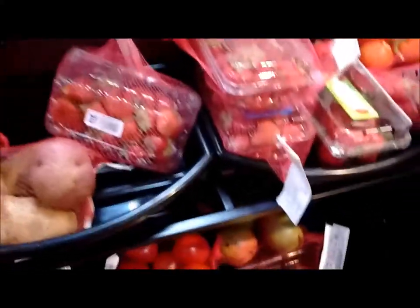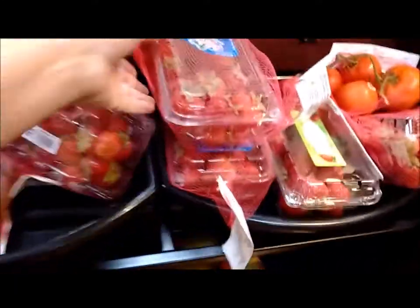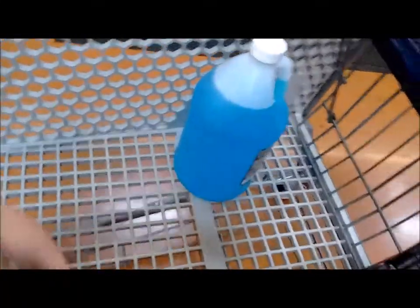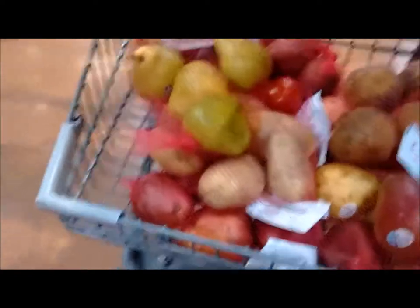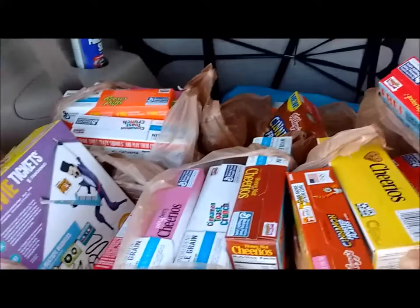You hear me talk about this all the time. This is the reduced section. These are all 99 cents a bag. So since I've been getting strawberry jam, I would make jam, get two for $2. But they have all those potatoes that are on my list.